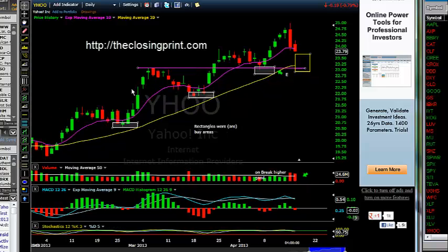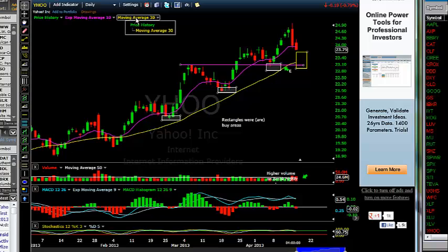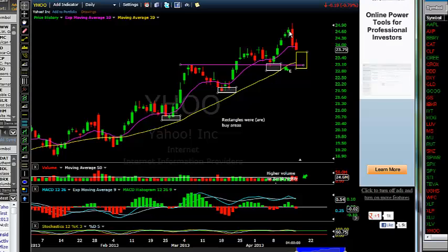If you don't know the system here, you can check out the video I posted a few days ago with regard to using the 10 EMA and the 30 MA for what I call a box trade, when prices pull back in between these two zones. You can see the last 3 successful trades have done well. We got out on this candle here, missed these 2 days, but did well nonetheless.